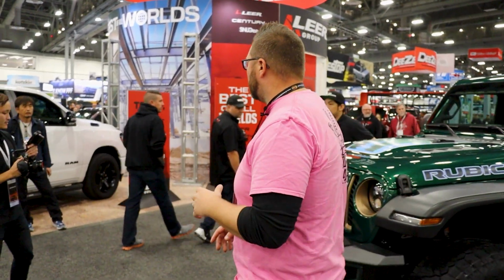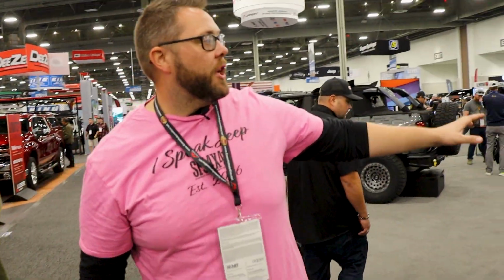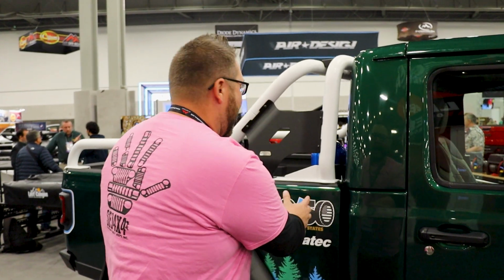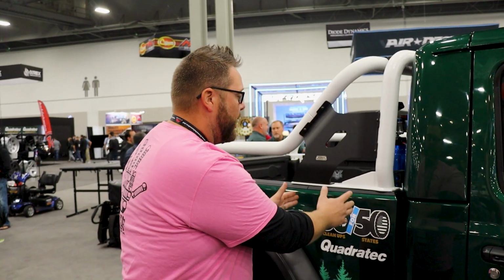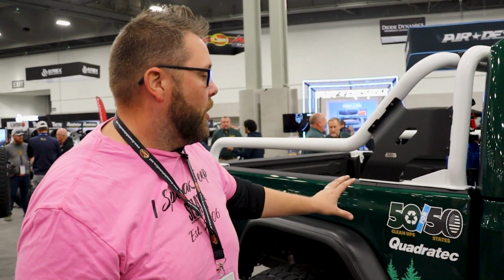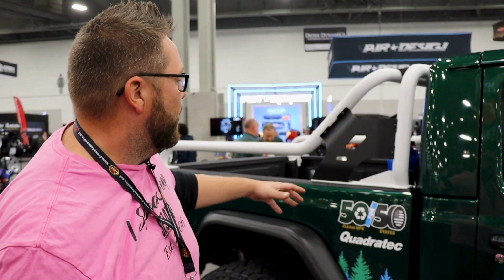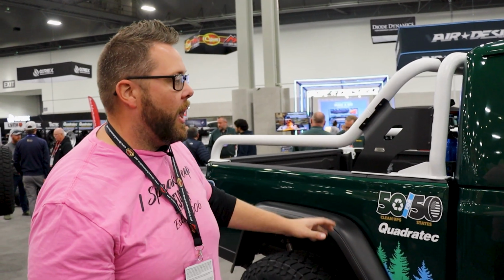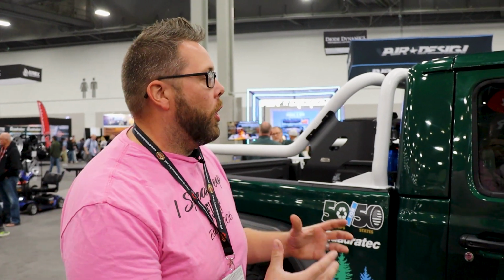What they did, maybe if we come around to the other side, what they did was they actually went ahead and cut the Jeep behind the B-pillar, and then went ahead and added roughly 10.5 inches here in this space. They actually have replacement bedsides that allow this to have this nice, clean, and smooth bed line. Obviously, this is, they're saying, basically the only one in existence, minus the one that Jeep built themselves.